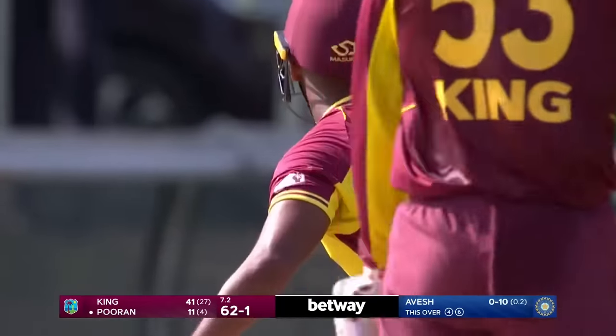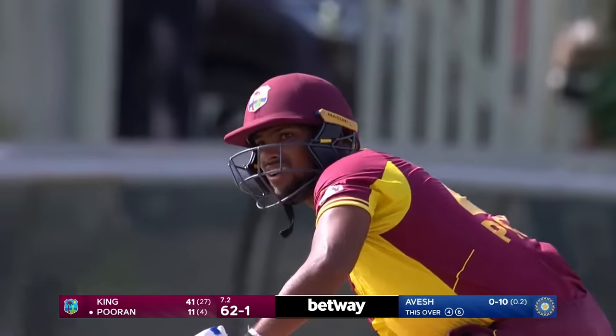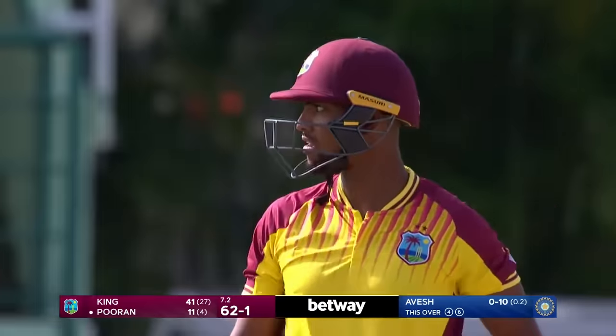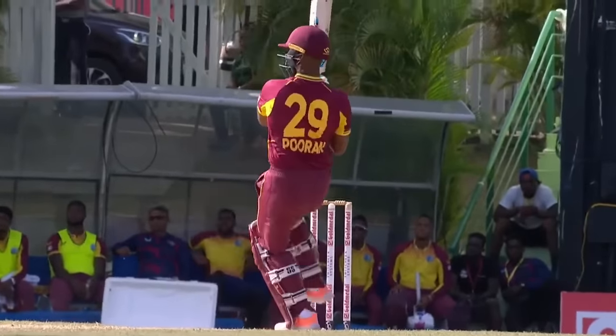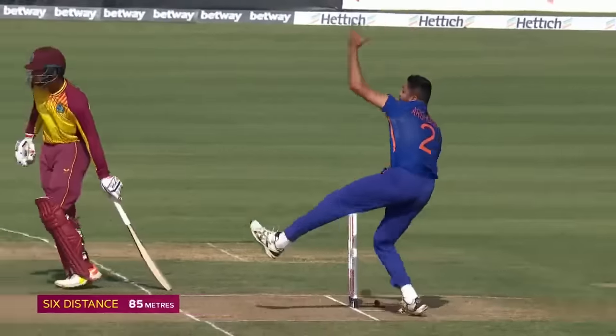A humongous six from Nicholas Pooran. Wow, what a wow, what a wow. There's a song in St. Lucia that says that. That was dispatched. Shot ball, not advised, because Nicholas Pooran is hitting with the breeze.